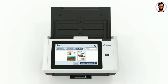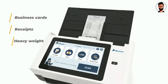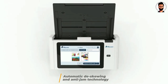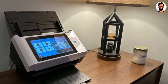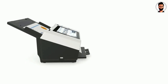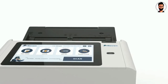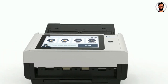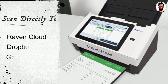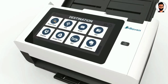This document scanner can scan up to 80 pages at once, making it perfect for businesses that handle large volumes of documents. Whether you need to scan business cards, receipts, or heavyweight paper, this scanner can handle it all. It comes with automatic de-skewing anti-jam technology, which ensures that your documents are scanned accurately and without any issues. This document scanner has an impressive scan speed of up to 40 pages per minute. This means you can scan and digitize your documents quickly without wasting time waiting for the scanner to finish.